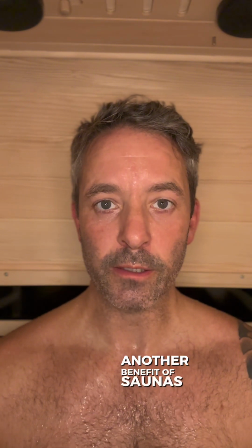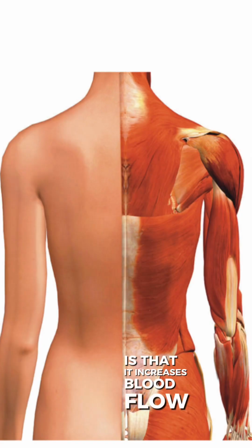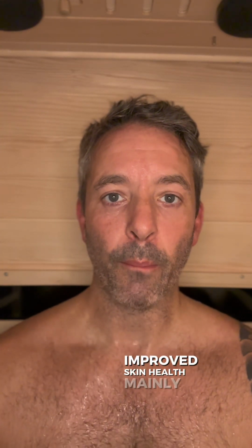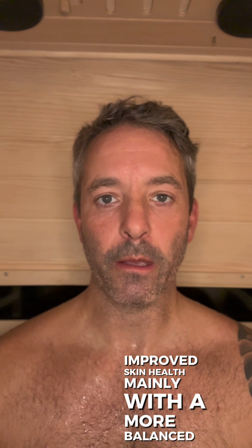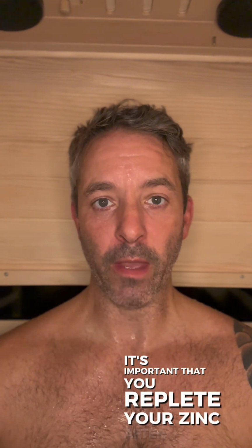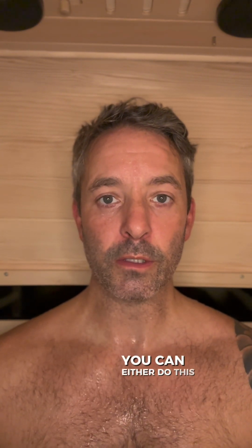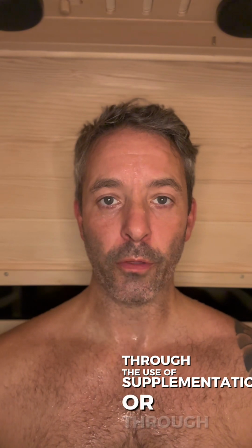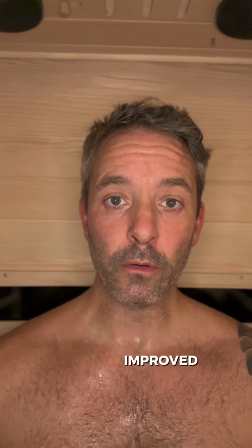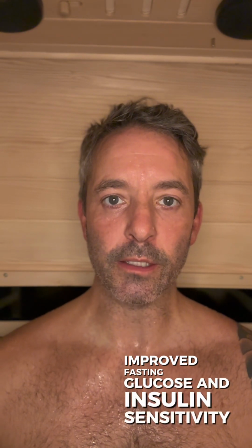Another benefit of sauna is that it increases blood flow to skin and muscles. This will give you faster recovery from workouts and improve skin health, mainly with a more balanced surface pH and hydration. Sweating depletes zinc. It's important to replete your zinc after sauna use. You can either do this through supplementation or through your diet. Sauna also gives improved fasting glucose and insulin sensitivity.